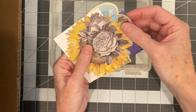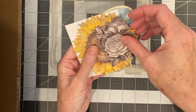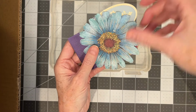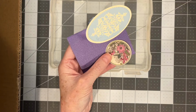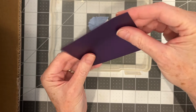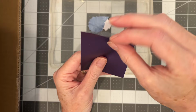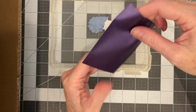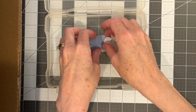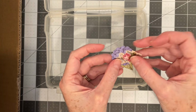And some more flowers. Another sunflower. These are so lovely. These will be going in my die cut box, which I just reorganized. And this looks like some sort of, oh, it's a little pouch. That's cool. That can be a little floating pocket. Oop. Just more little funsies.